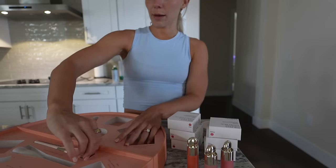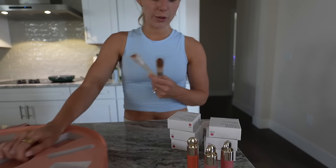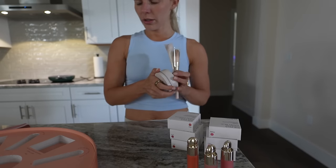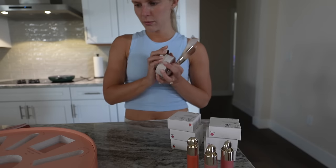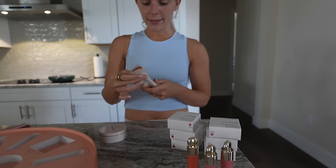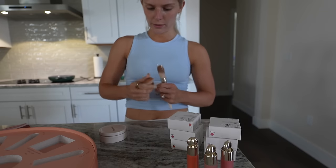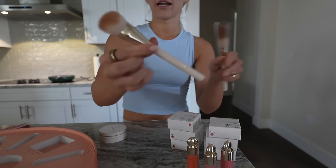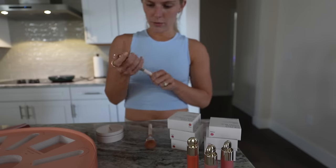This is what I'm excited about. I need new brushes all the time, or to clean my brushes, which they gave me this cleaner, so dry brush cleaner. I wonder how that works. Guys, I cannot believe this. This is probably one of my favorite PR packages. A nice little brush from Rare Beauty, and also this one too.